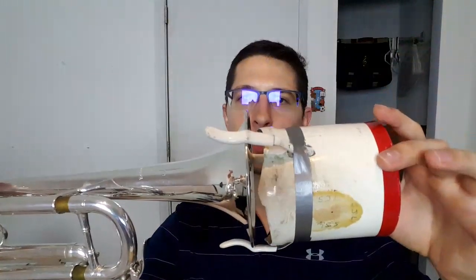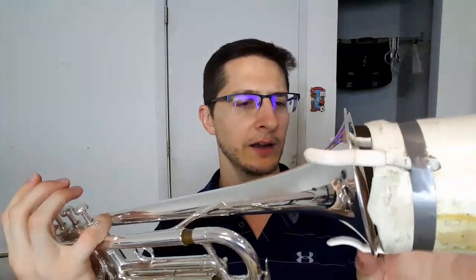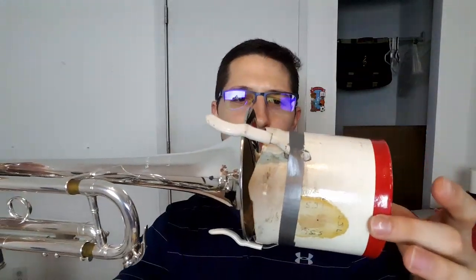Yeah, it's pretty large. This mute goes around the outside, though. Around the outside. That's a song. It's a terrible song. So those other mutes all go inside the trumpet, changing the sound. This just sort of dampens the sound. So it's bigger. It adds a little bit more weight to the front of the trumpet.